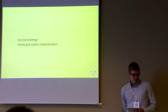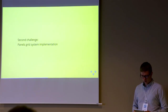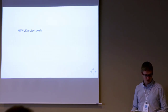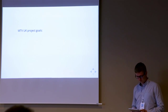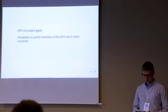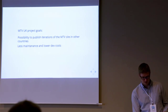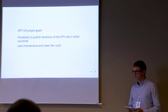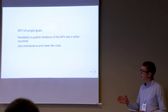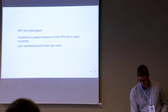To understand the why behind the grid system, the panels grid system, we should actually take a step back and review the MTV UK project goals. So the first goal was the possibility to publish iterations of MTV site in other countries. The second, less maintenance and lower development costs. From front-end perspective, we already took a look at this, and there are, as you saw, improvements that could be done there in this theme structure.